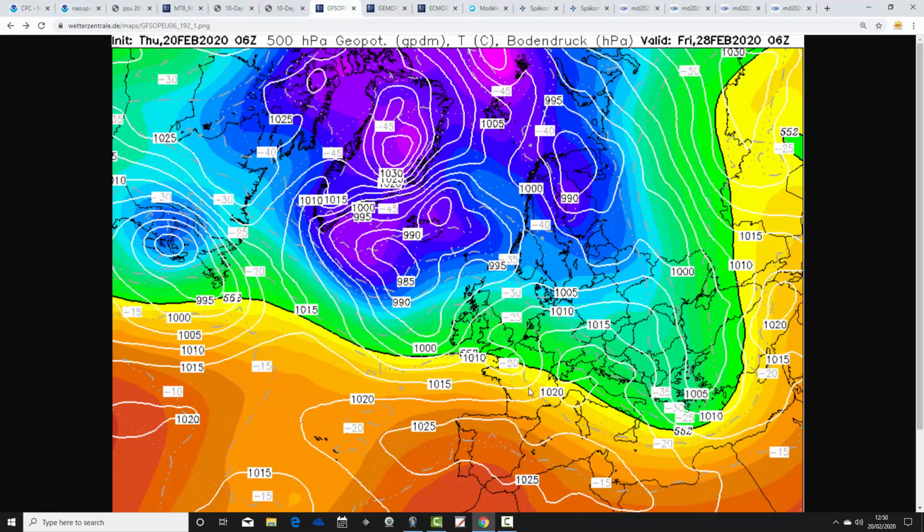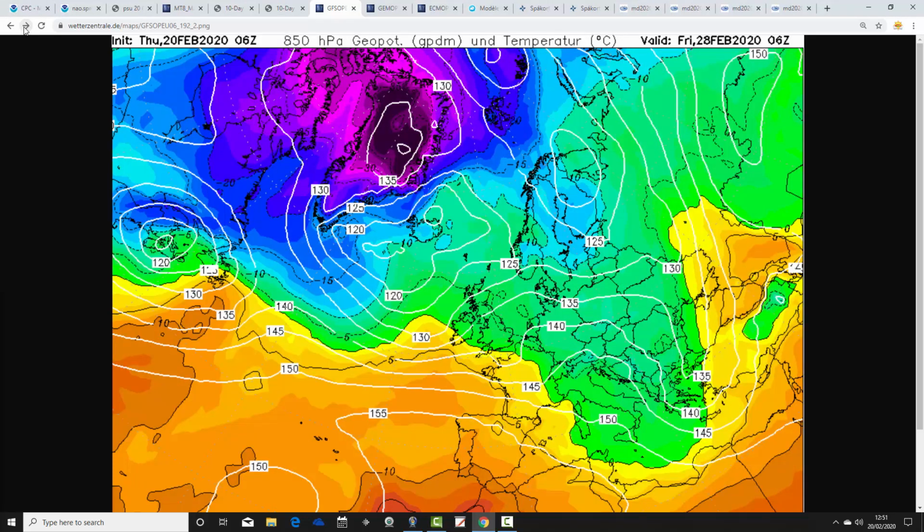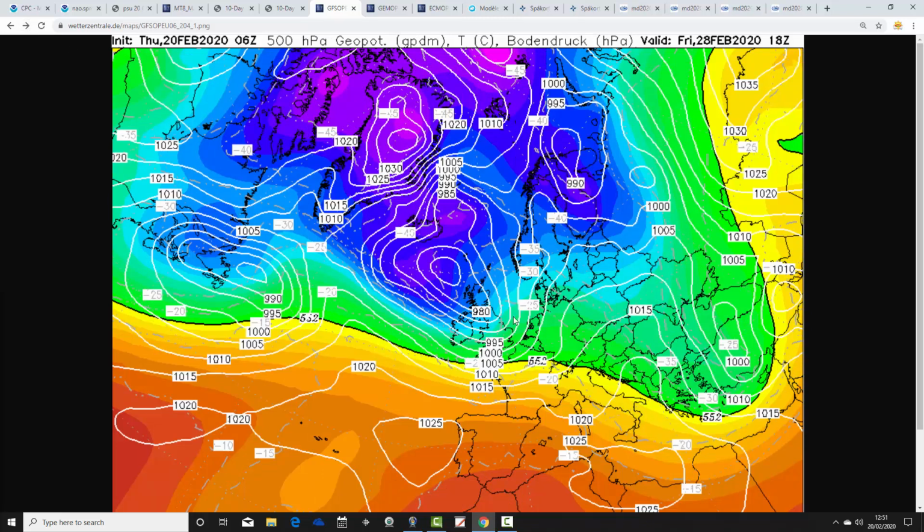So there's an area of low pressure just here that might bring something a little bit wintry to more southern areas, but of course it could slip into France. And then there's more low pressure just there and just there. All coming into relatively cold air as well. There's the upper air temperatures, do look quite cool really, and quite a deep weather system pushing in on Friday.